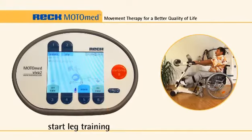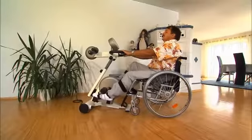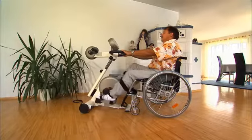When the start button is pushed, the MOTOmed starts to move the legs gently. This pleasant passive motion is very important in order to prevent arthrosis and stiff joints, as well as to loosen the muscles and decrease spasticity.